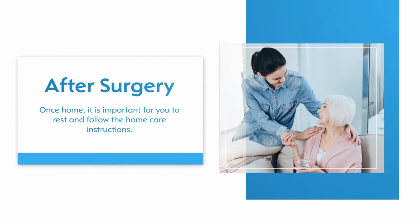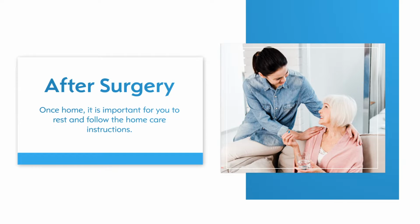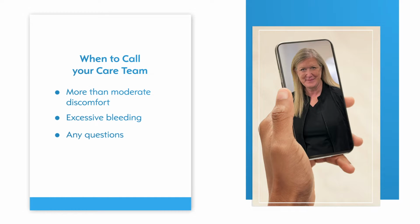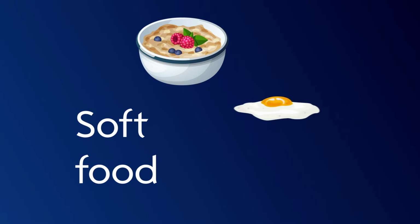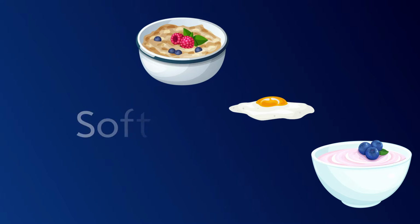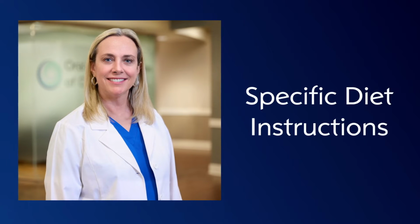Once home, it is important for you to rest and follow the home care instructions. If you experience more than moderate discomfort, excessive bleeding, or have any post-procedure questions, you or your escort should call your care team for additional consultation and directions. For most patients, their diet for the first few days after surgery consists of soft foods that require little to no chewing. You may receive more specific diet instructions from your surgeon depending upon your specific surgery.